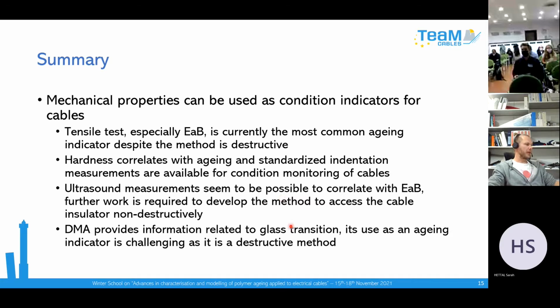Then the DMA, this provides information related to glass transition, but its use as an aging indicator is a bit challenging, as this is a destructive method. So this was pretty much my presentation. Do you have any questions?